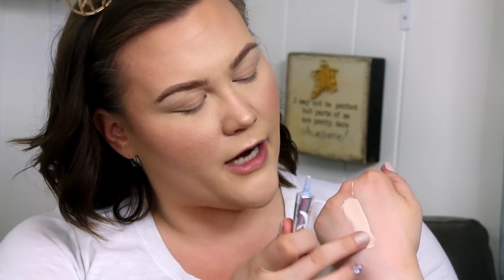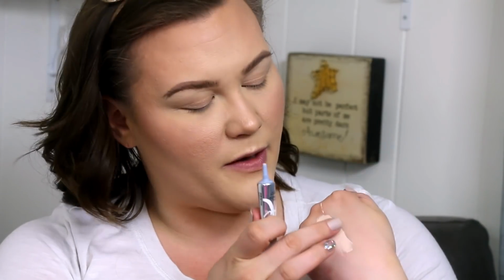Okay, my initial reaction is, wow, is that really creamy? Followed by, this isn't the type of primer that like the color is going to dissipate. Wow. The coverage is fantastic, y'all.